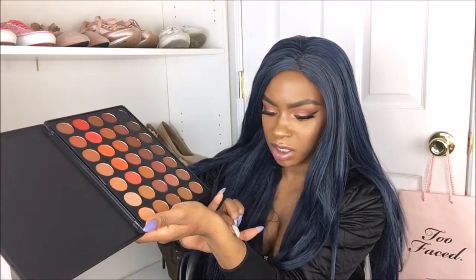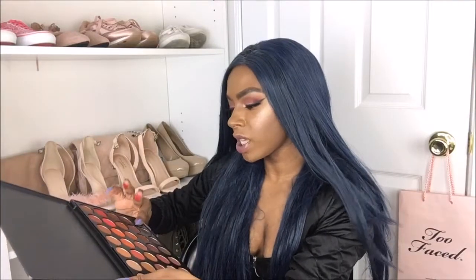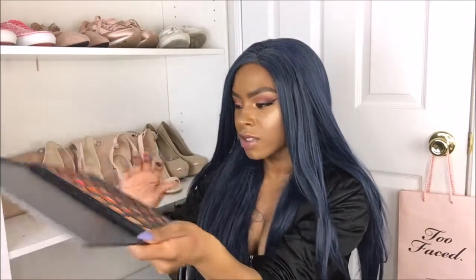The next one I'm swatching is called Ruby. That's awesome. Okay, so these shadows are extremely pigmented. Ruby's right below it. I'm gonna go ahead and swatch this black to get it out of the way. It's called Whiz. It feels like butter, seriously. And it's very, very black. That's a black eyeshadow for sure.